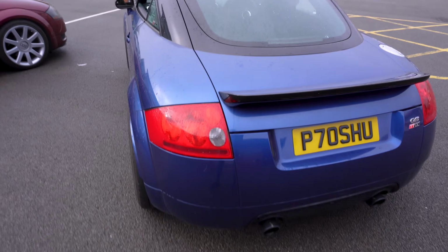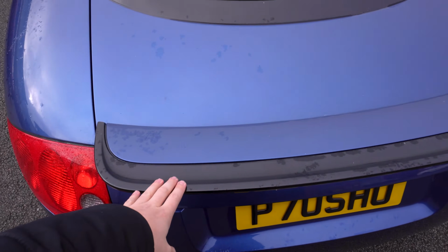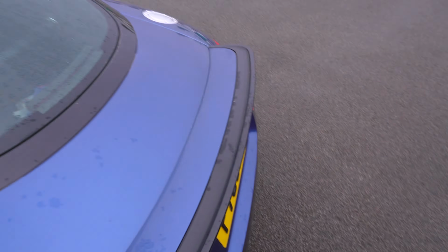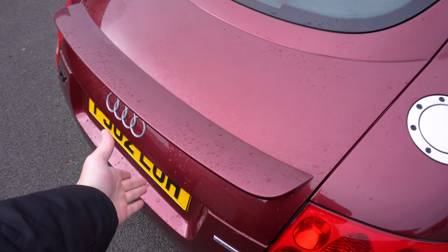Now moving around the rear of the car, we have the lip extension. On the Quattro Sport, you will have this lip extension here, and if you come round to the normal TT, you can see it is not present here.